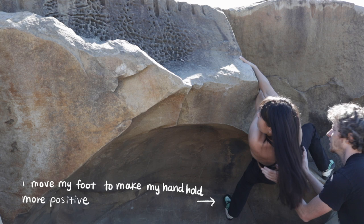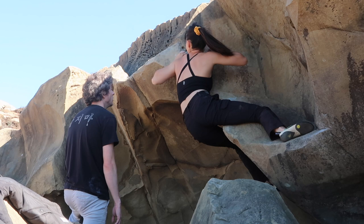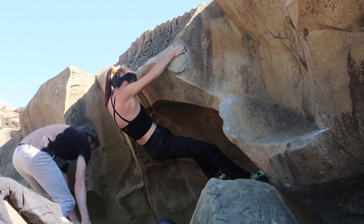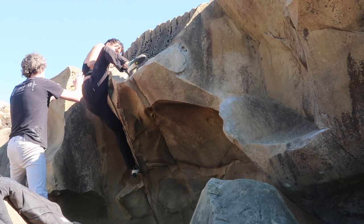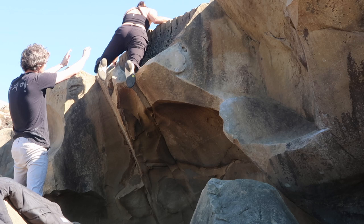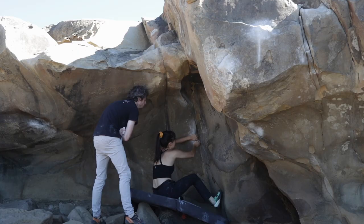I'm scared. After our warm-up, it was time to move onto a V2 to the right of the traverse.